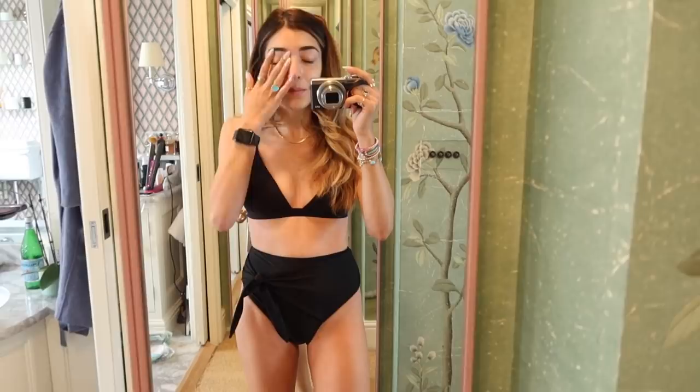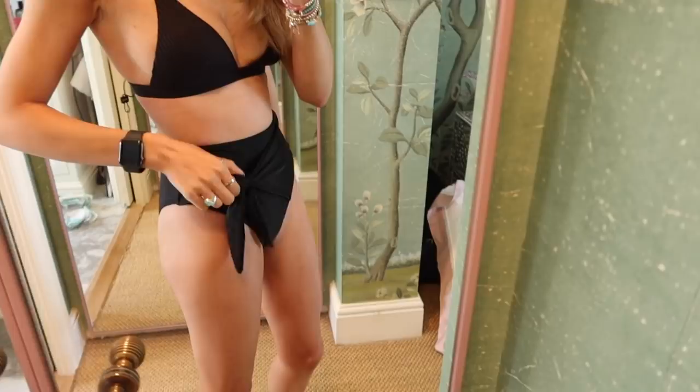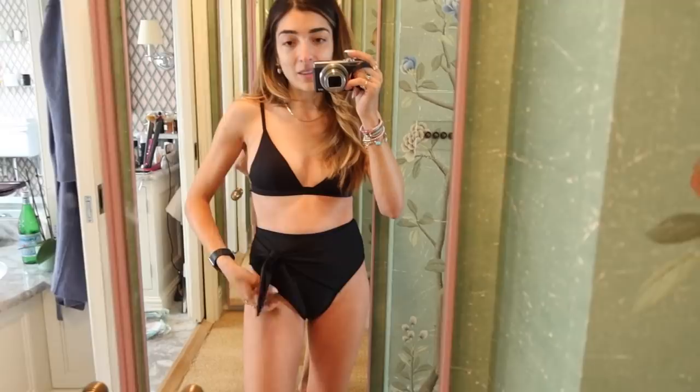Anyway, what I love about this for girls that suffer with bloating like me is that it has a little tie here. So it almost covers everything up and makes you feel a bit more secure, and it's really tight and almost Spanx-y. I like the Spanx-y feel. These are a bit less of a revealing cut, I think, but because of the bow, it makes it quite sweet and girly.